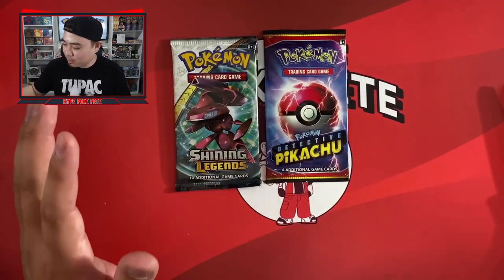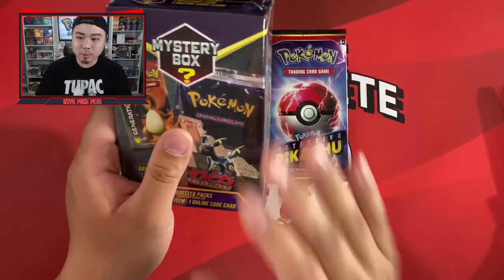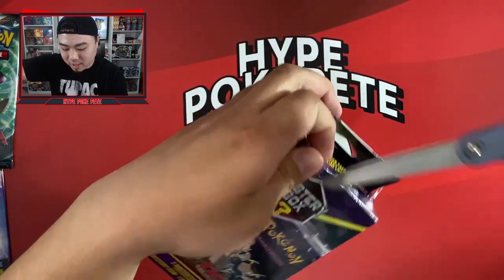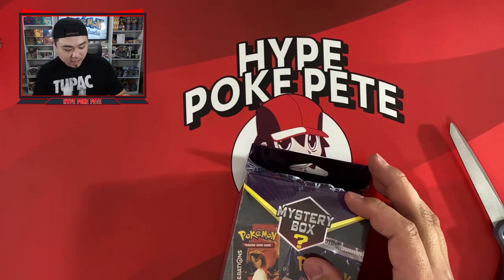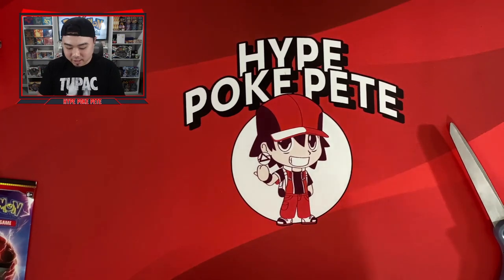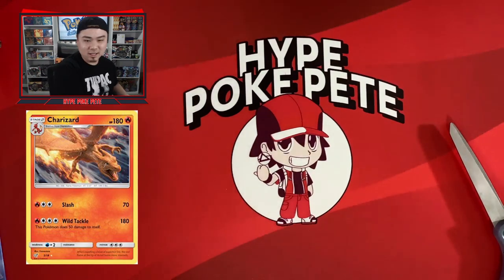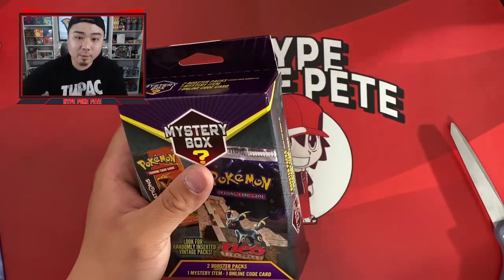How should I do this? Should I open all of them first and open the packs at the end? Yeah, let's do that. I'm going to open all of them first, and we'll do the openings at the end here. That's freak, yo, guys. I am super hyped. This is my very first time opening Shining Legends. I've opened Detective Pikachu a couple times already. Nothing too crazy, nothing too special. There is a Charizard in the Detective Pikachu one, but it's okay. Nothing too much to rave about, you know what I mean?